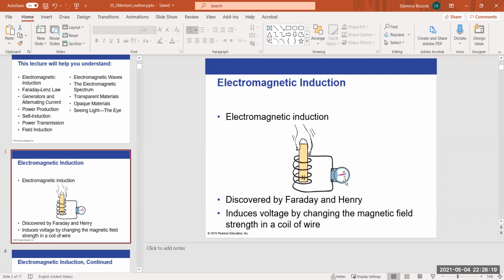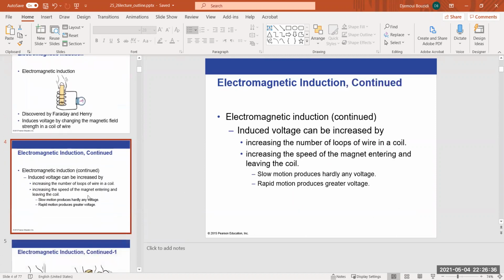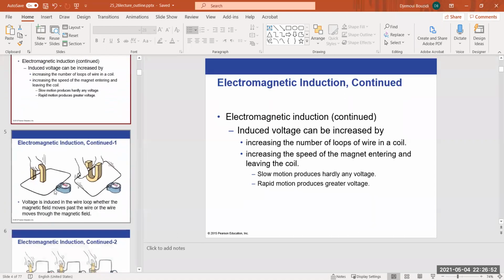And like the device I have, a multimeter that I have in here, can work both as a regular ammeter or as a galvanometer. If you put it there and you move the magnet in and out, you will detect that there is a voltage in here, there is a current in here. So there is a slow motion produces hardly any voltage. If you have no motion at all, you have no voltage. But rapid motion creates a rapid current.